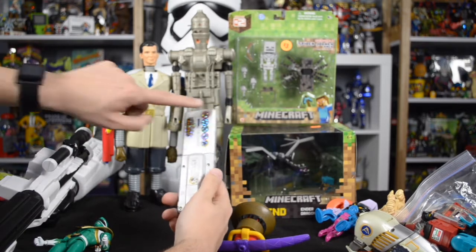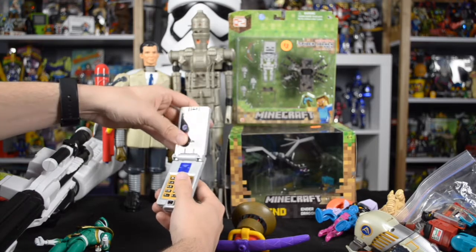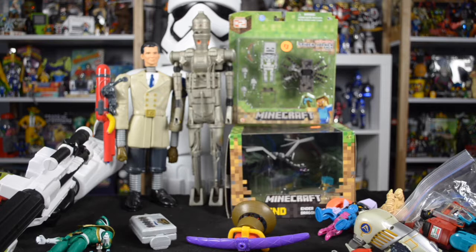Batteries are dead on this, so I'll have to put some new batteries in to test to see if it works. Also, the previous owner put some different stickers on there. Not a big deal. This can come off pretty easy. Decent shape. I mean, not my kind of thing, but you never see that kind of stuff too often. Even so, pick it up while you can.